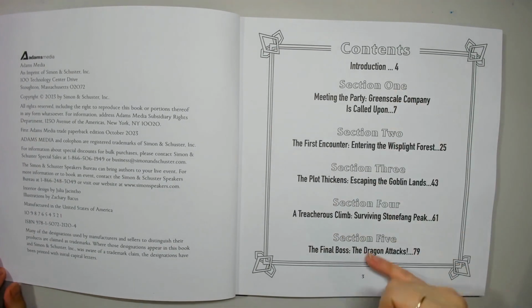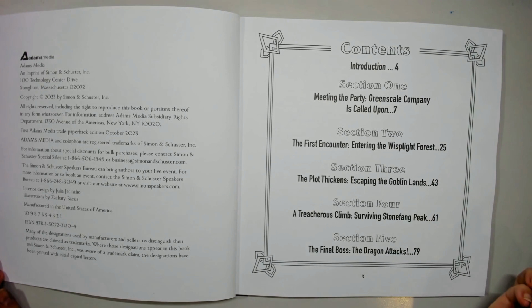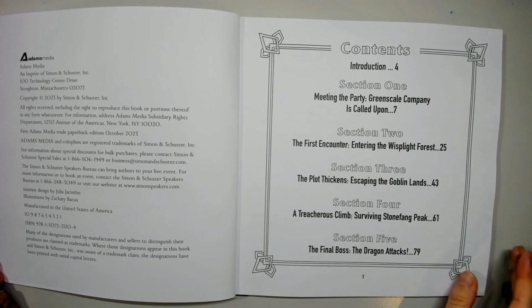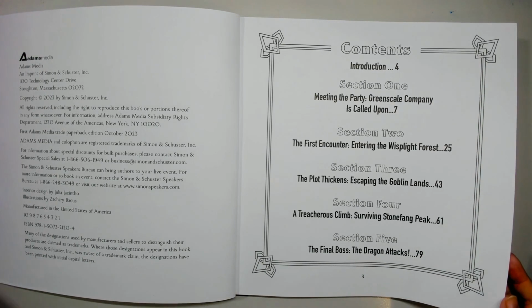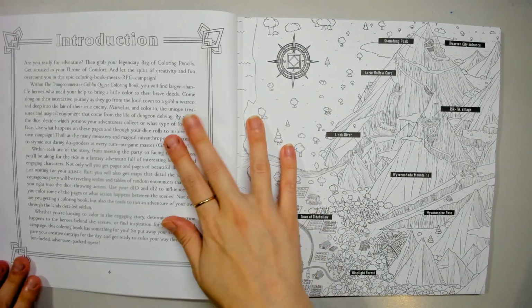Alright, and then we have the contents. It looks like it's split up into 5 sections. So we have the introduction, meeting the party, Greenscale Company is called upon, the first encounter, entering into the Whisperlight Forest, the plot thickens, escaping the Goblin lands, a treacherous climb, surviving Stonefang Peak, and then the final boss, the dragon attacks. I'm pretty excited. This looks like it could be quite cool for actually inspiring a roleplay game, and I am a DM as well as a player of tabletop roleplay games, so always looking for new ideas.